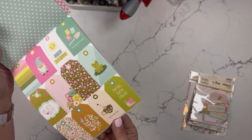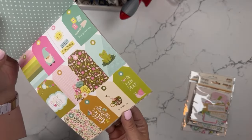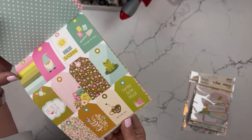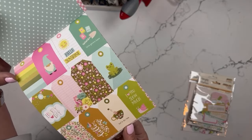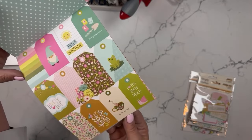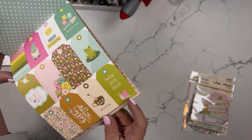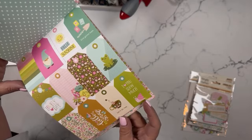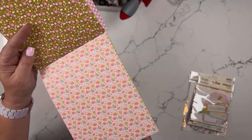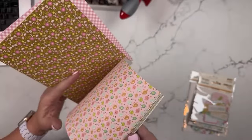Polka dot. Little tags. So Simple Stories made a change to their 6x8 pads last year where they're starting to incorporate some of their cut aparts that you normally see in a 12x12 now into their 6x8 pads. So you have those little minis, right? Little gnome, the cute little frog, a snail. I heart you so much. That's so cute. Beautiful floral, those little tiny teapots, right? So cute. That would be fun.